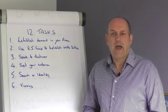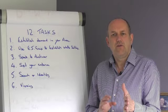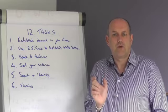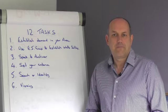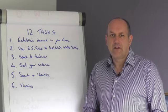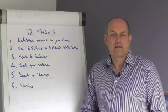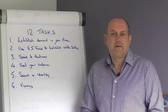Now once you've done that, you move on to task 2. Remember I said to you, you can get an EIG subscription, you can get a trial period, but use that trial period to search your postcode to see if properties have sold in your area at auction. Now if there's not many that have sold, be a bit wary, because you want to make sure you're going to an area where the market is driving the prices. Do you remember what I mentioned on the day? Know your market and feed it.